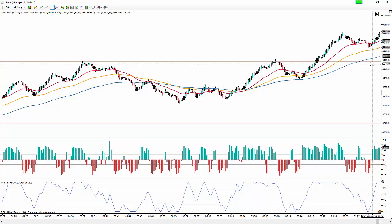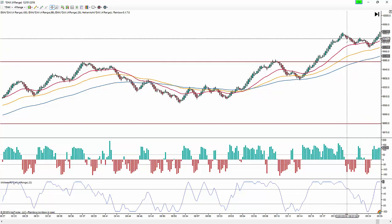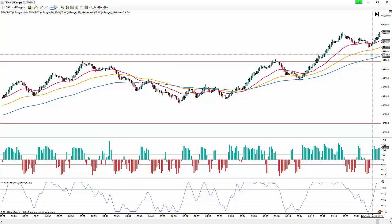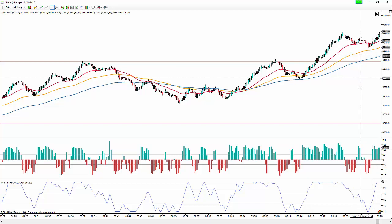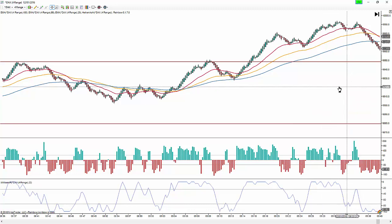So it meets those rules, and that's what we're looking for. We're looking for clean price action. We're looking for harmonic price action. And then you get your entry to get into the market there at 9:25, and the market goes on to make you a pretty penny.